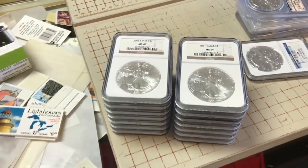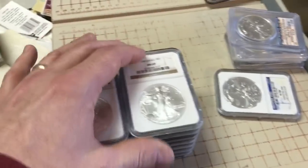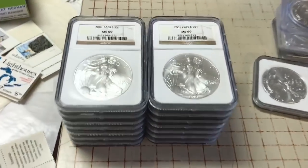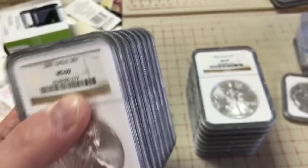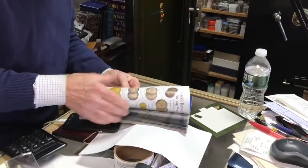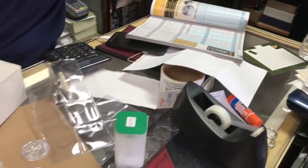So how much would it take to buy those? Well, 2001 is one of those that's gone up. I don't think I would be slabbing American Silver Eagles unless... Well, they're not going to get back to that price. What would it cost to buy those? The two prices. There's everybody else's price, and then there's my price. Everybody else's? Yeah. Going to a coin shop, you probably have to pay $50 a piece for a 2001 MS69. Oh, perfect.